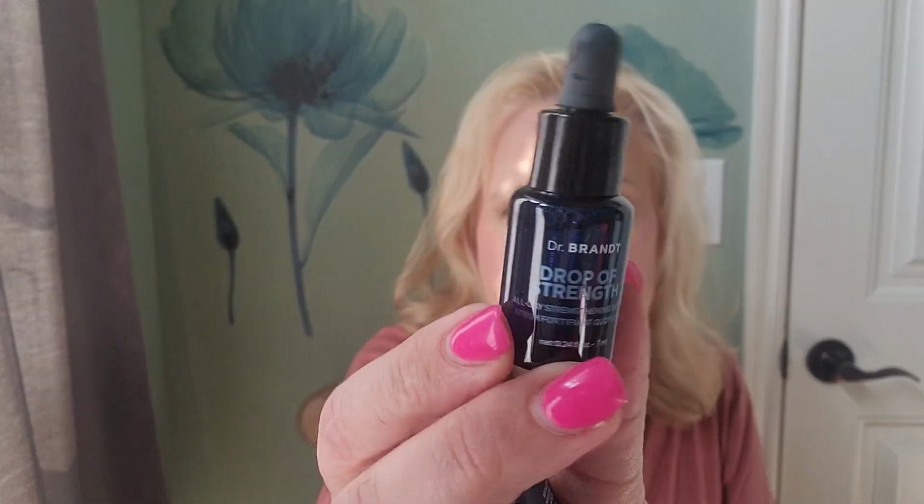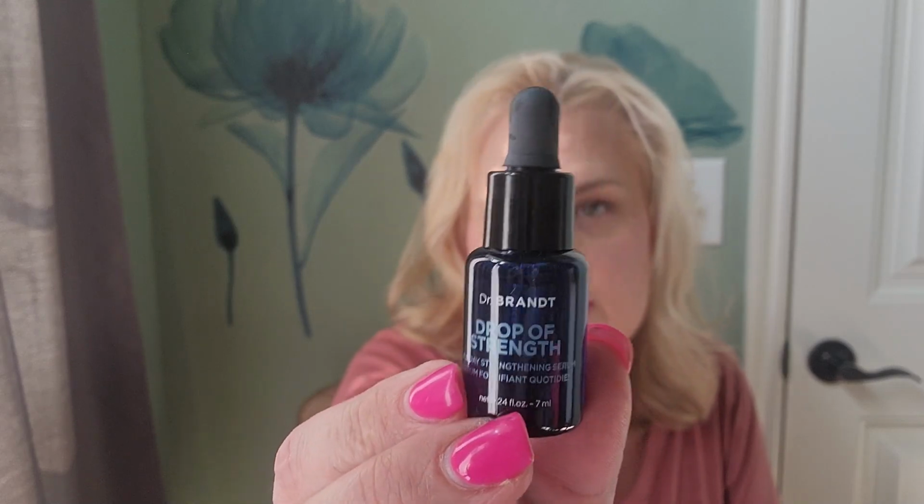It does look like a few of the things that are in the booklet are some of the samples that we got. So one of the picks that I did, and I forgot I picked this one, is a Dr. Brandt Drop of Strength. So I did get a little sample of Dr. Brandt, and this is an all-day strengthening serum. This is going to be a 7 milliliter. Got about a 1/4 ounce size on this one. And we got our cute little blue squeezy top bottle. But that is our Dr. Brandt Drop of Strength. There's not much in here, but this kind of thing you don't really need a lot. So there's definitely enough in here to try and see how it's going to work for me. So I like that one.